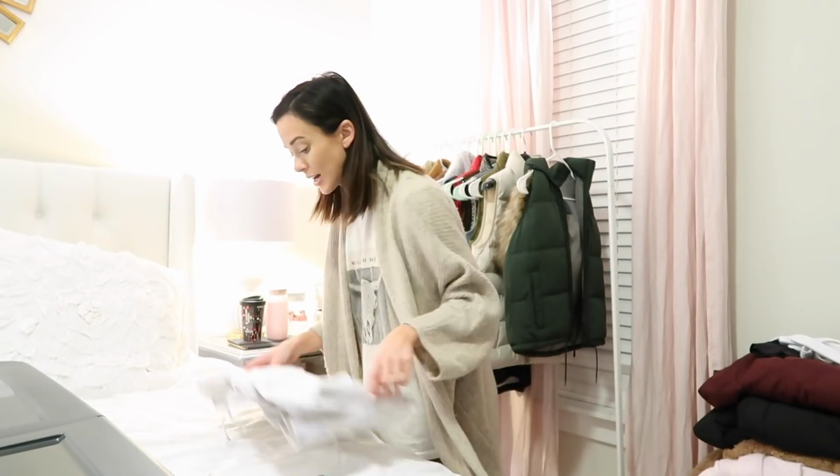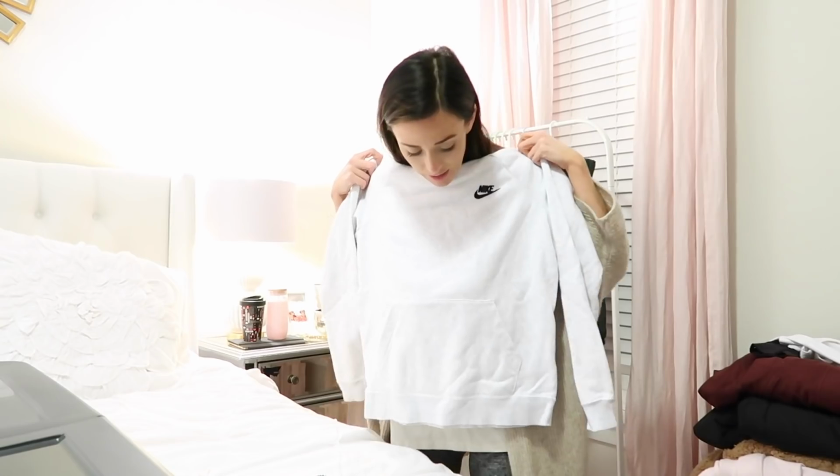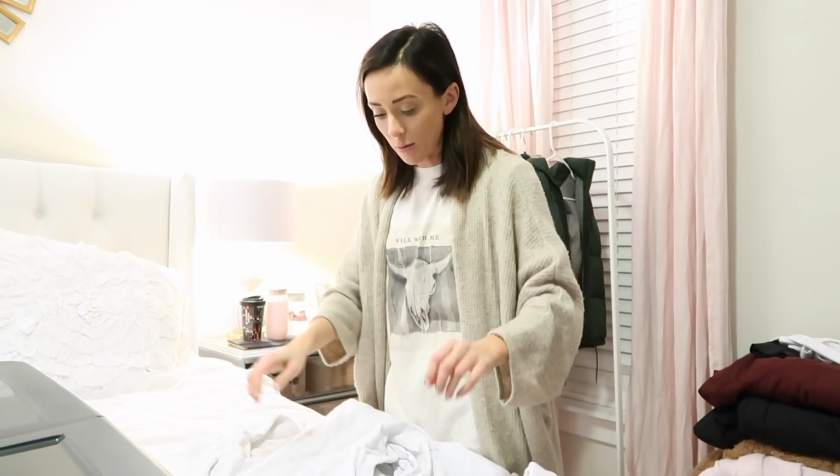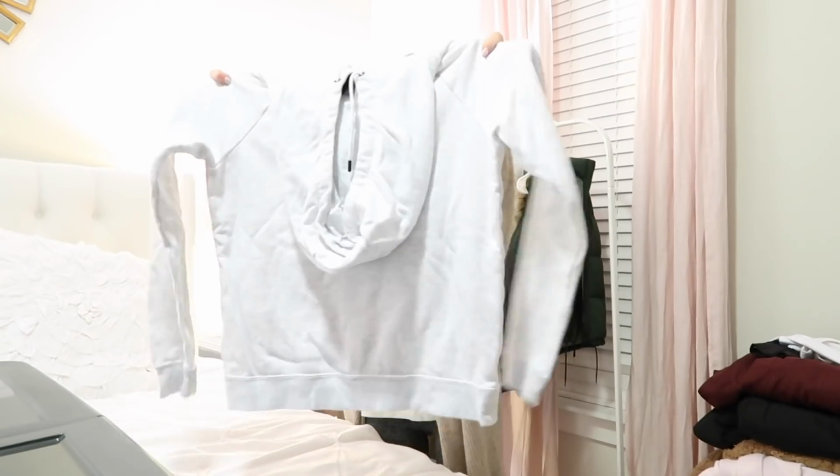And then this is actually one of my favorite sweatshirts by Nike that I absolutely love. I got this during the Nordstrom sale this year, and I love the color so much.